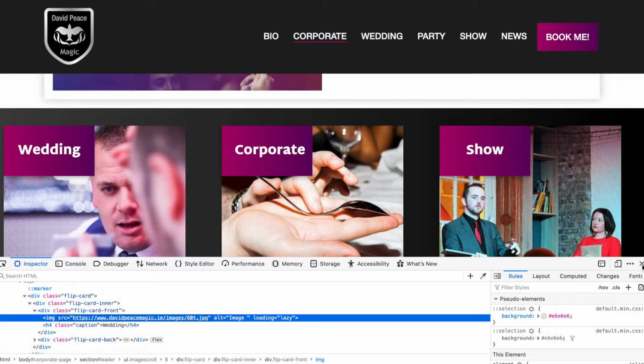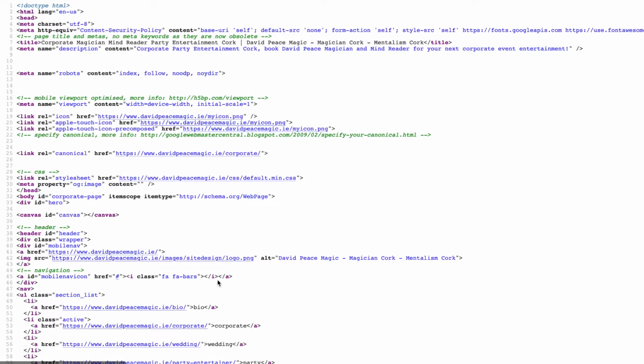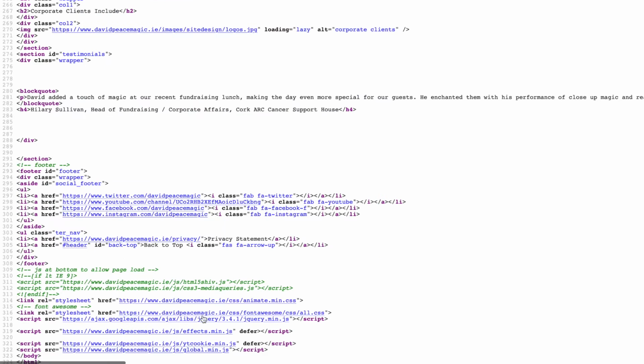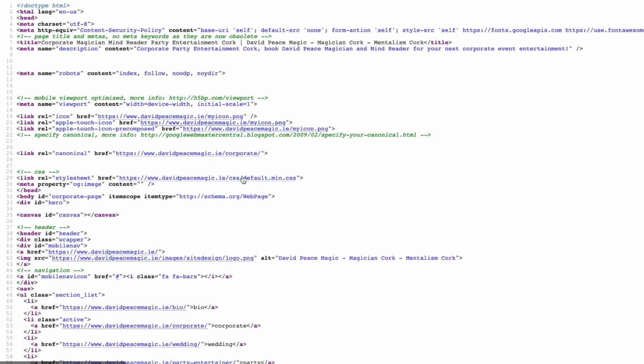Something else that is very useful on this website, so if we just go view source, and you can do this on your own website as well if you're a business owner rather than a web developer. If you view the source on your website, you can see there are CSS files and also JavaScript files there. And if you take a look for this .min in the middle of the tag, so instead of being effects.js, it's effects.min.js. And you can see it there for the global one, you can see it there for the CSS, and if we go back up to the top for the main CSS file, so this is the main style sheet, it's default.min.css. So this means that your JavaScript and your CSS files have been minified, it's called.